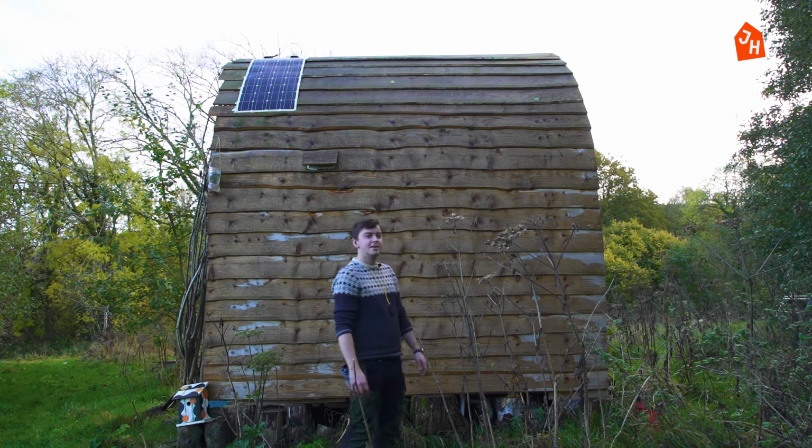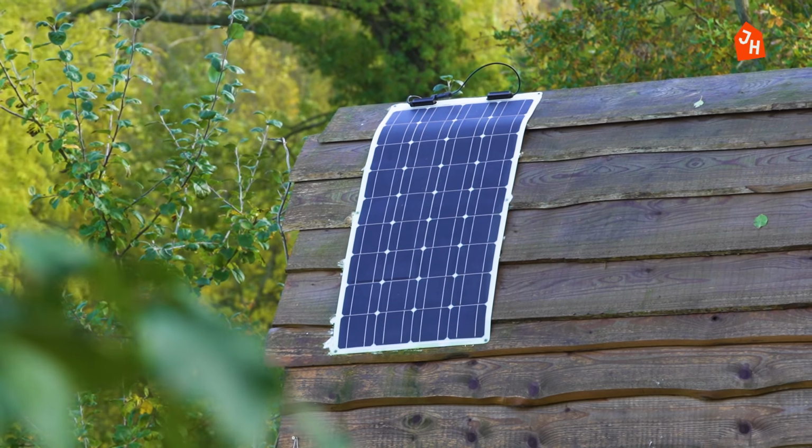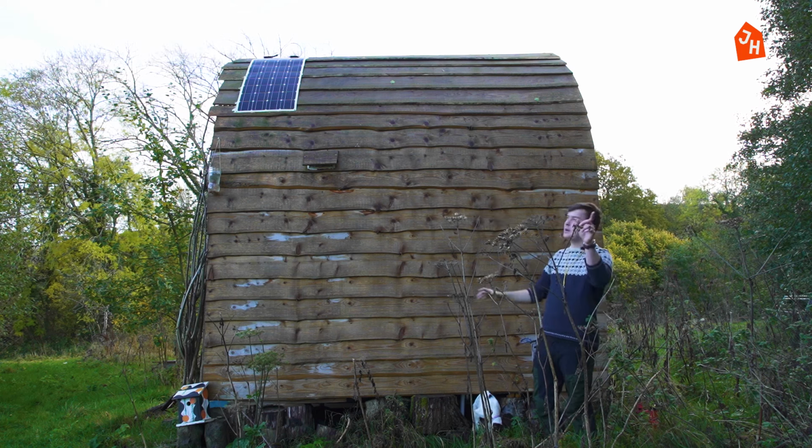Okay, back underneath. Solar panel on the roof. I have got 2 solar panels, but I was amazed. One seems to be enough to power all the electrics inside, and we'll get to that later.